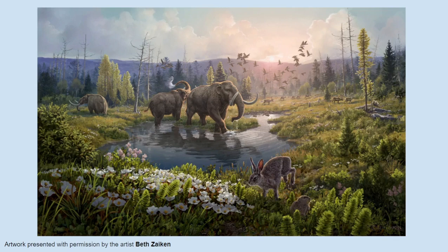Now, in the piece, you can see very clearly the combination of conifers, birches, poplars, and willow trees there in the background, which are many genera of trees that obviously don't grow in Greenland today, but they are found in the boreal forests of North America and Eurasia.